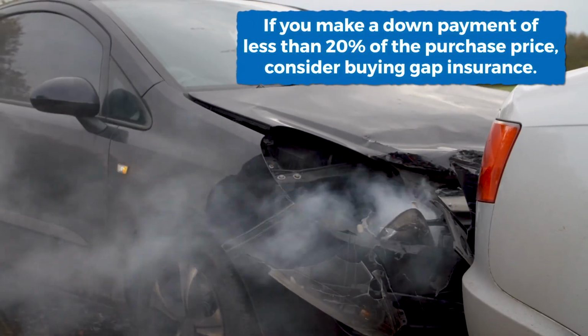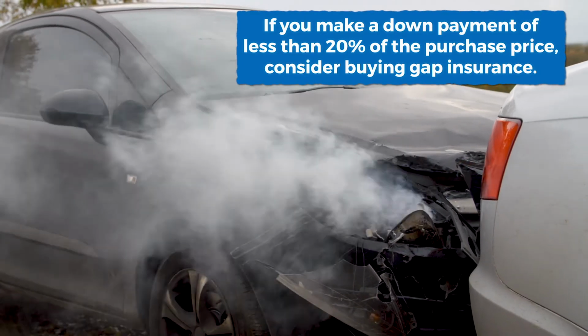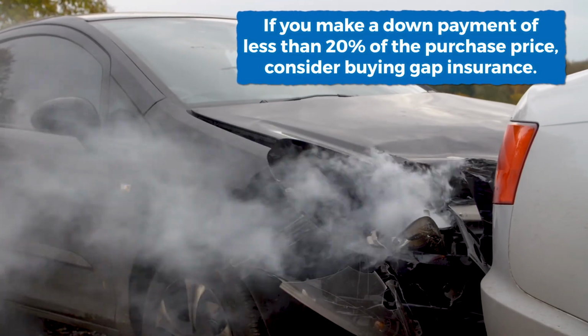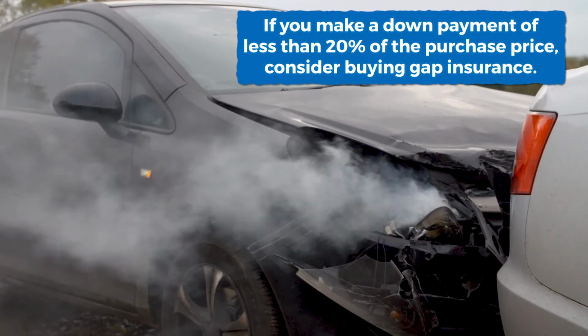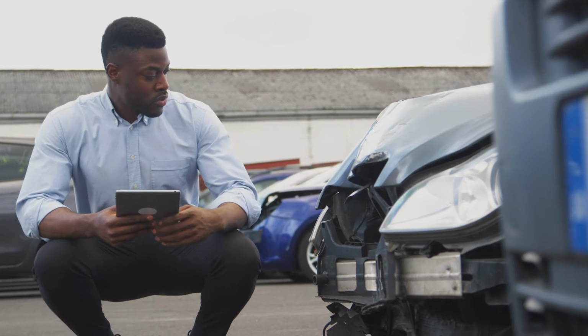If you make a down payment that is less than 20% of the purchase price of that vehicle, then you should consider getting GAP insurance. If you don't make at least a 20% down payment, then the actual cash value of that car could be worth less than how much you owe the lender as soon as you drive it away.